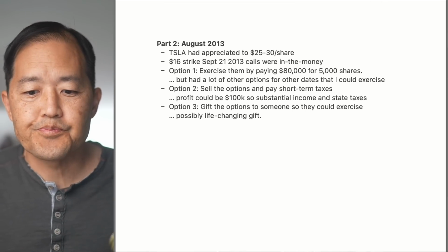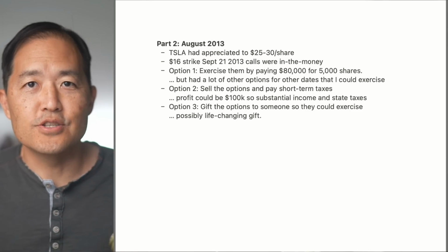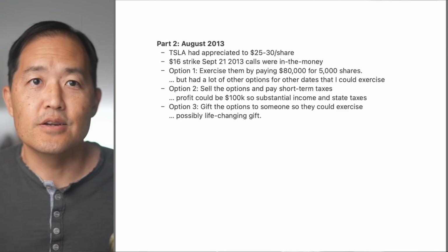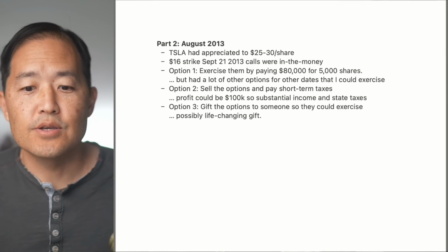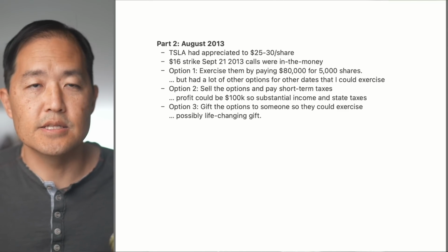Option number 2, or choice number 2, I'd say, is I could sell the option contracts and pay short-term taxes. And the profit could be $100,000 or more. And so I would have substantial short-term income taxes and state taxes as well, being in California at that time.